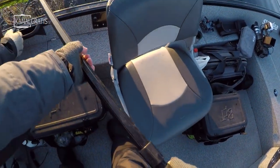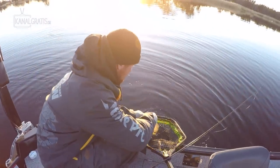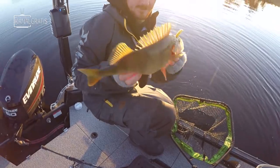Okay. Oh. Maybe the bite is on right now. Yeah. So we're gonna do like this. Jag säger bara det där igen för kameran om de inte... Eller bara försök prata hyfsat högt liksom.